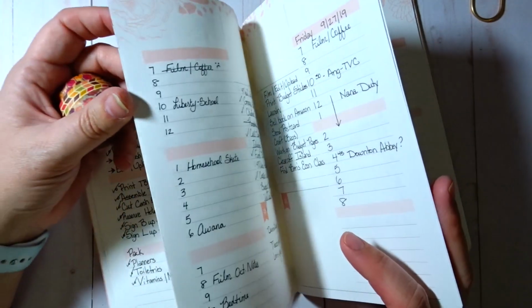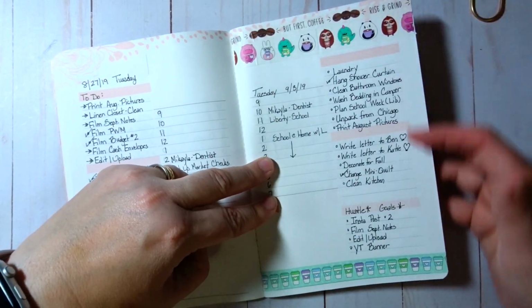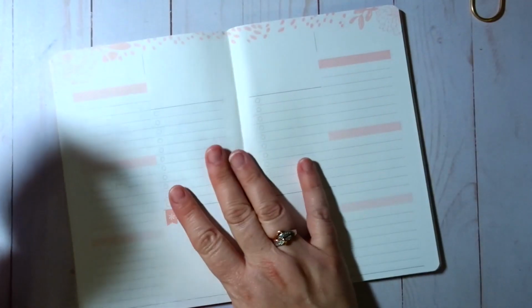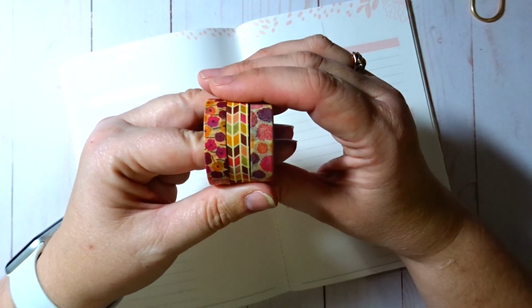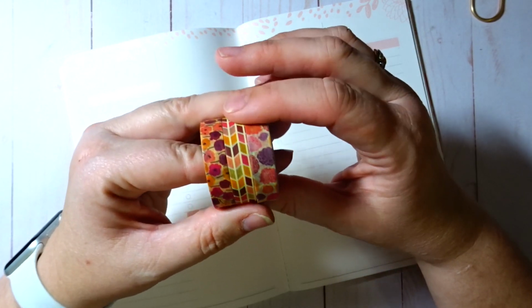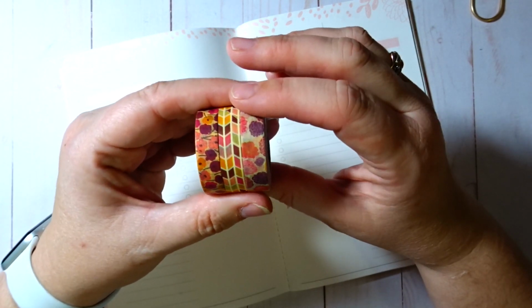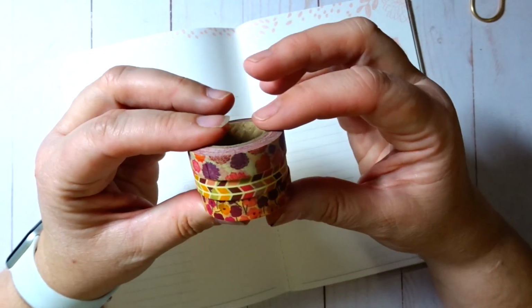So I haven't used any washi or anything in a few days. I really loved this washi that I used. So this time I'm just going to use this washi right here. I got this from Michael's. I think it's from the Recollections brand, and I kind of thought it just looked like fall colors, so we're gonna go ahead and use that.